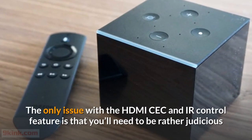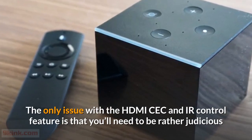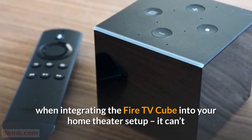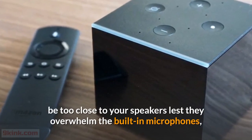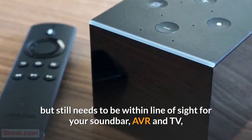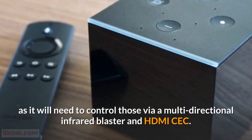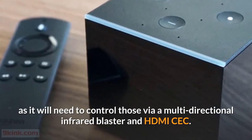The only issue with the HDMI CEC and IR control feature is that you'll need to be rather judicious when integrating the Fire TV Cube into your home theater setup. It can't be too close to your speakers lest they overwhelm the built-in microphones, but still needs to be within line of sight for your soundbar, AVR and TV, as it will need to control those via a multi-directional infrared blaster and HDMI CEC.